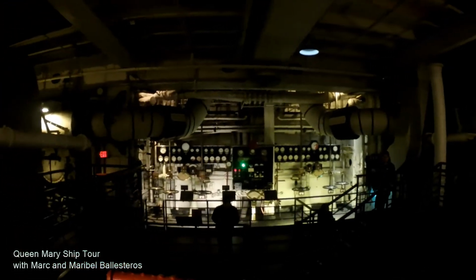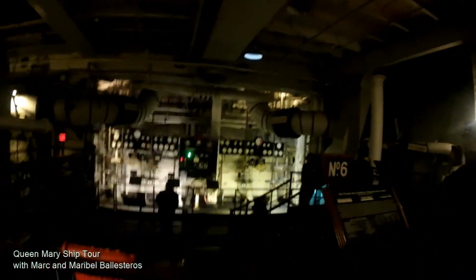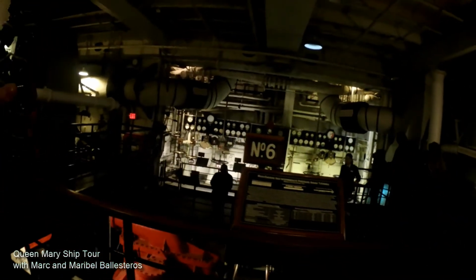Do you know the material that the turbine was made out of? I believe it's been manganese bronze, because that's what we use for our propeller shaft and propellers.